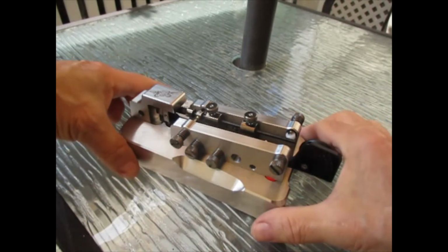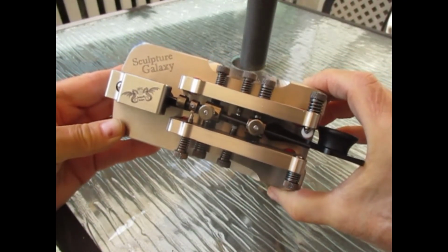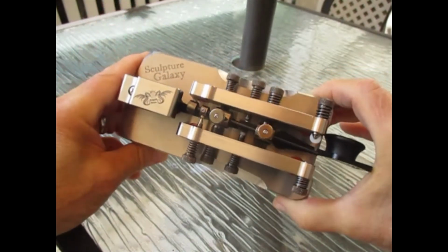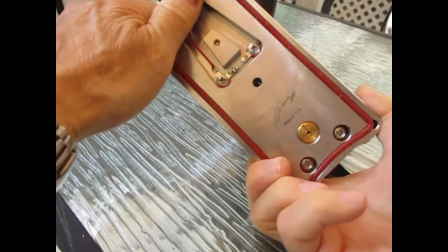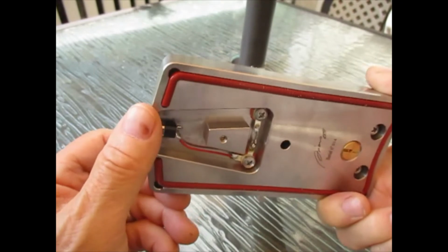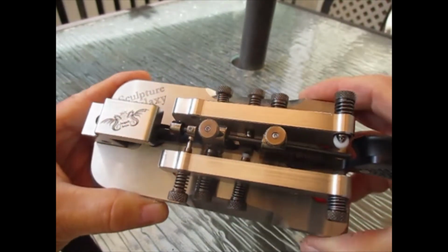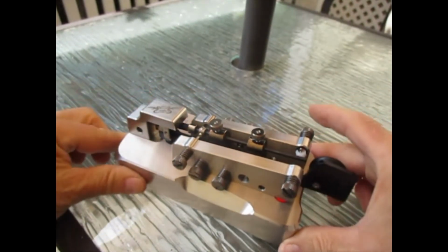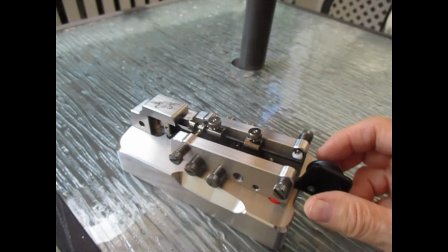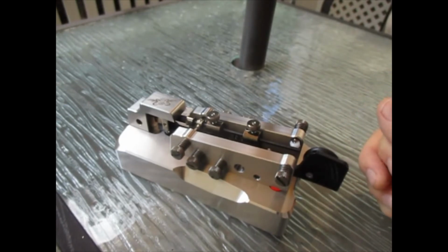And this is the Begali Sculpture Galaxy. It's so new it's not even on the website as of today, which is August 26th. I have serial number 14, and again it comes all pre-wired, stainless steel, gold contacts, magnetic, and an absolute joy to use. The most noteworthy thing about this is the fact that it weighs about 6 pounds, and there are no scratchy dits with this design.